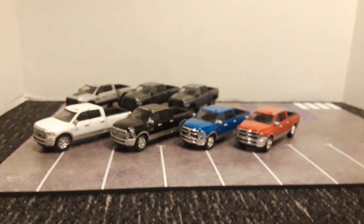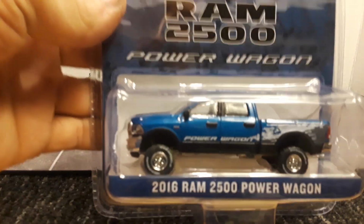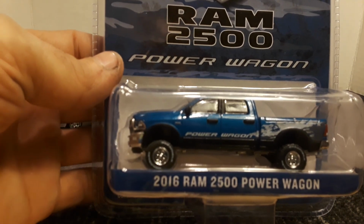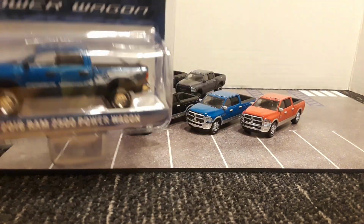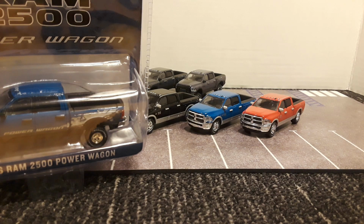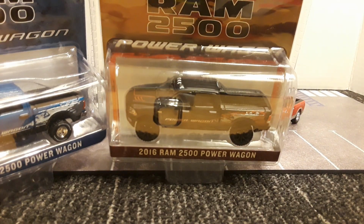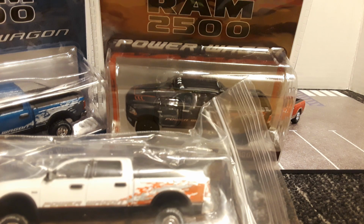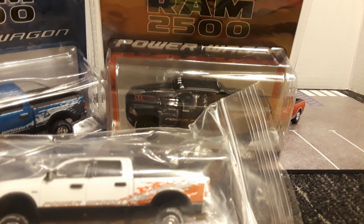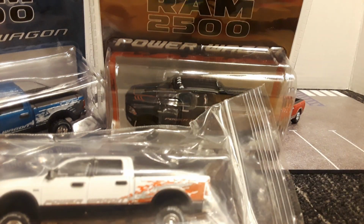Let's try and fit the last 4 on here. So the last 4 is a Power Wagon, 2016 Ram 2500. Hobby exclusive. Got blue, flat black, a loose white one that I got from Surplus Goodies the same time I got the other one. They're all brand new. It's cheaper for them to ship them cracked open like that. And a burgundy one. So let's get right into these.